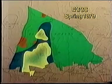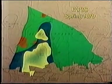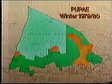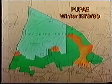Based on these indicators, an area of the forest was sprayed in June 79. This covered both the areas with high pupal counts. In the following winter, a different part of the forest gave high pupal counts, and the sprayed area had relatively few pupae.